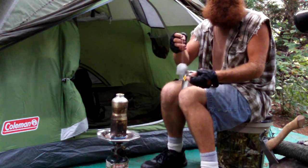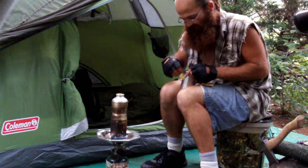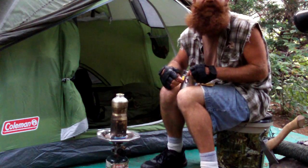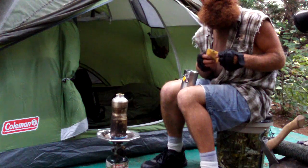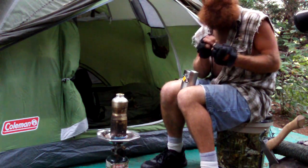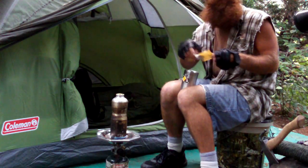I've tried several other brands of tents, including some cheapy ones and some homemade stuff that I have with canopy material. And I'm satisfied with this product. I think it's going to last me for a while. I'm going to try it out this winter and see how far I get.